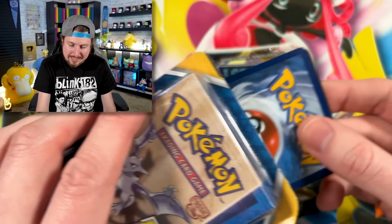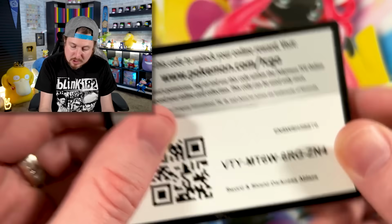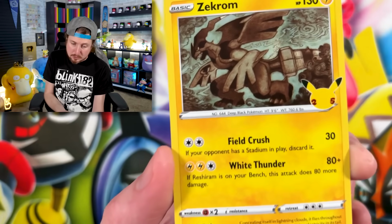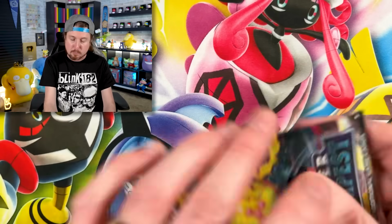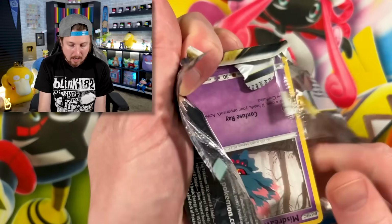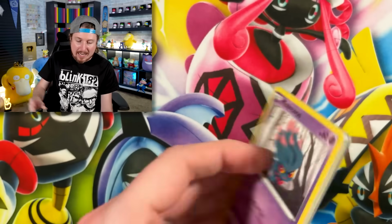Silver Tempest is the first one. Now the code card is going to be a Sword and Shield, Darkness Ablaze, and then the foil card, Celebrations. If you're looking for some Celebrations, probably not the best route to go to get some. It's gonna be cheaper to probably just buy a pack of Celebrations. All right, Silver Tempest, let's see what we got inside of today's Pokemon card opening.